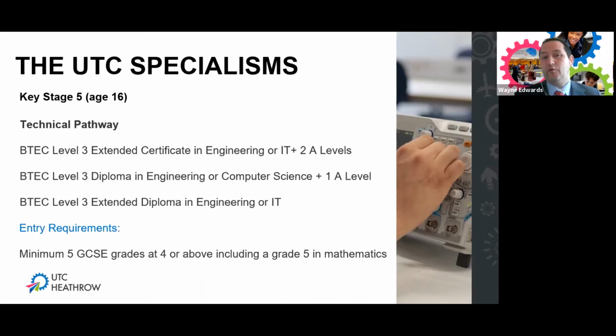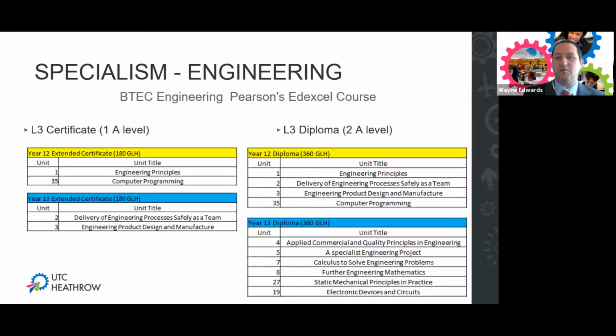The reason for this in engineering in particular is that there are 2 units called mathematics and engineering and further mathematics and engineering. It is the equivalent of an A-level, what they study within those. You need to be at least at a grade 5 to understand them and to achieve the best you can. So I'm going to pass you back to Ian, and Ian's going to talk through the specialisms themselves.